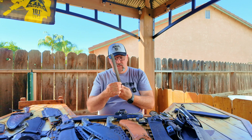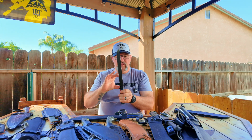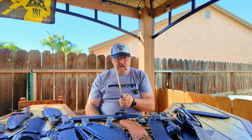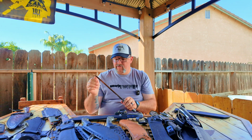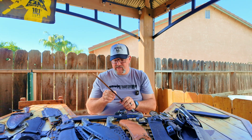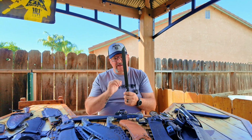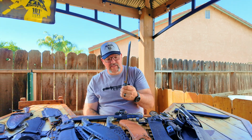North Edge Tools makes this really cool 4-inch EDC version of this Tanto style blade. Somebody pitched an XL version I did to him, and then they never said anything. And I said, you know what, bro, if you make that, I'll buy it. And he made me one, and dude, this thing is fun, man.